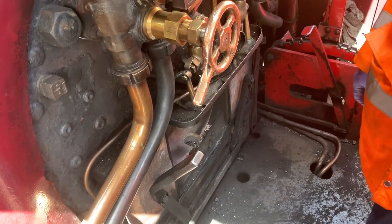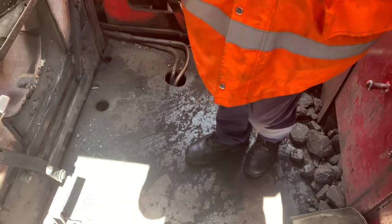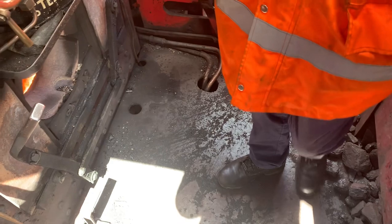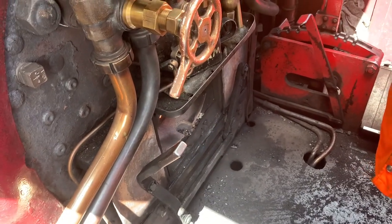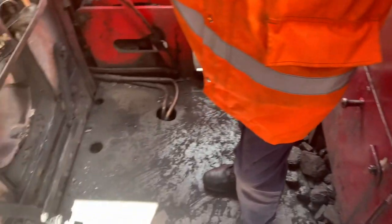Since there's coal to shovel, how many scoops at a time do you need to shovel? Well, I'm sure when he brings her up the hill, he's probably done about 30 or 40 shovels. Okay, wow. And how many gallons of water does this tank engine carry? About 2,000. Oh wow!